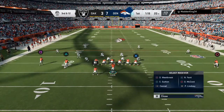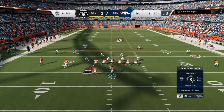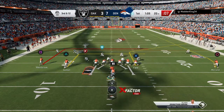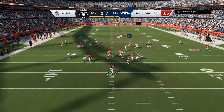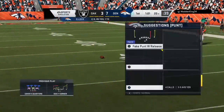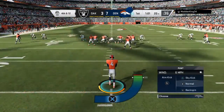The Raiders call on a nickel set for third down. Watch the safety creep. Throwing on third down, and that will be incomplete. Well, they weren't scared to let it fly, but it falls to the ground and brings up fourth down.